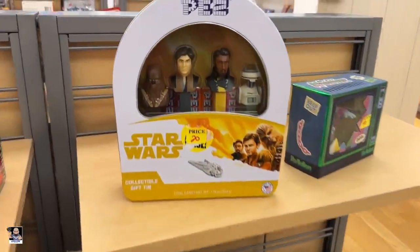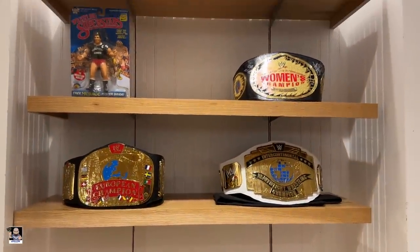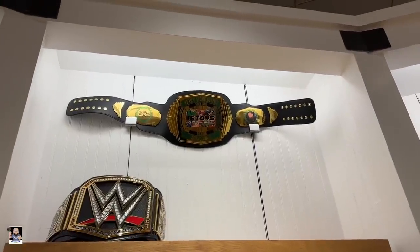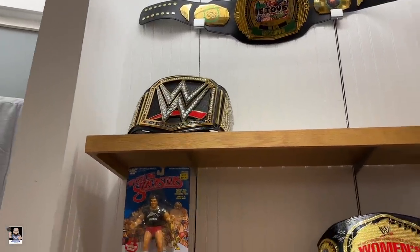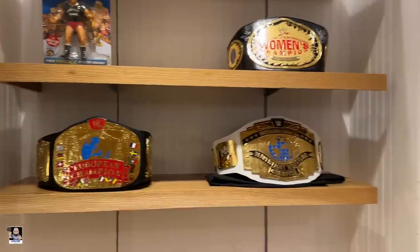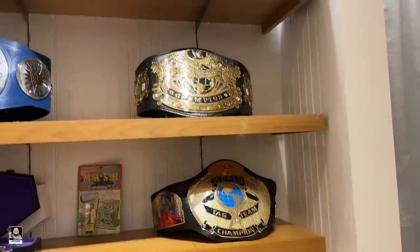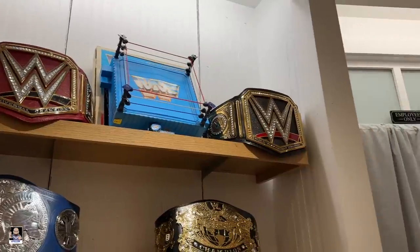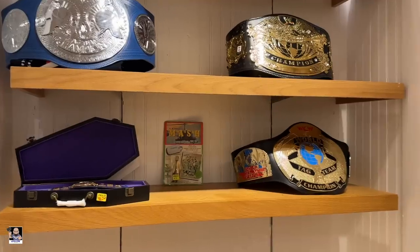Alright, let's keep going. Alright, so for all the wrestling fans, they have belts. Really? Number one toy store owner. That's cool. WWE, European, Intercontinental, Tag Team, WCW, wow. You know, these are big belts. They are flipping big belts. I mean, I'm actually really surprised by it.